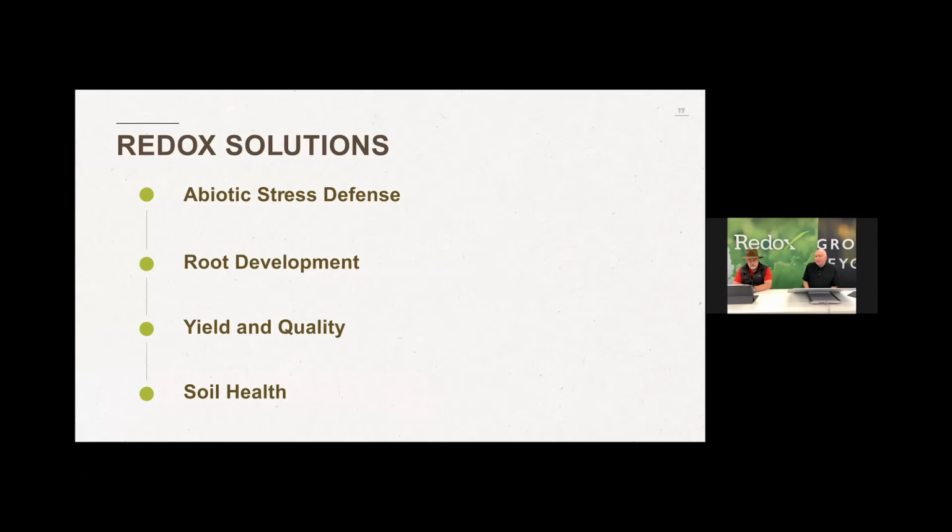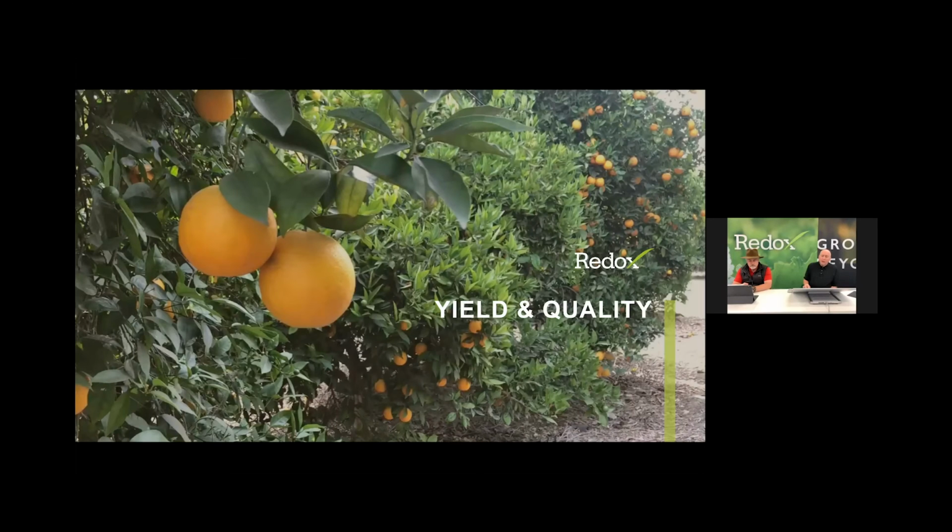As our businesses evolved, our portfolio of products and technology, we've landed on 4 key areas of focus. We call these redox solutions. As we look at symptoms that we can provide these benefits, these are areas of real strength for redox. And these are abiotic stress defense, root development, yield and quality, and soil health. I'd like to just give a very brief overview of redox and how we fit in with these solutions.